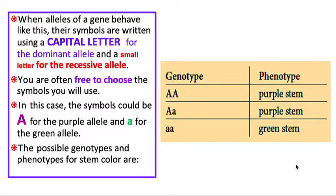When alleles of a gene behave like this, their symbols are written as a capital letter for the dominant and a small letter for the recessive, and you're often free to choose the symbols that you use. In this case, the symbols could be capital A for the purple allele and little a for the green allele. The possible genotypes and phenotypes for stem color are here. Homozygous for stem color is purple, and it's important to say homozygous dominant, because you can have two homozygous pairings, one here and one here. This is homozygous recessive, this is homozygous dominant, and this is heterozygous.